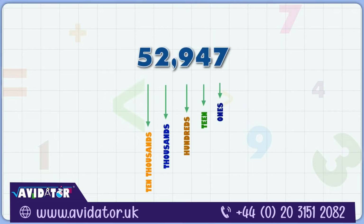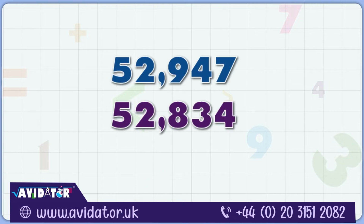Understanding place value to compare numbers. First things first. When comparing numbers, place value is your best friend. Start with the leftmost digit. This is the largest place value and tells us which number is greater.